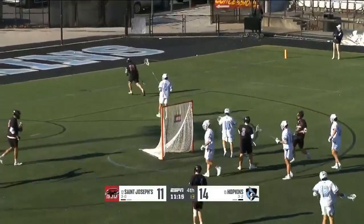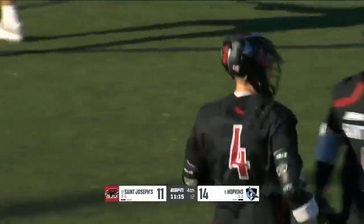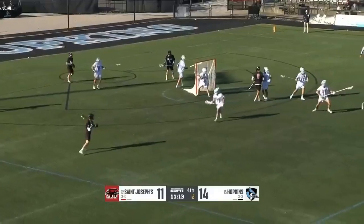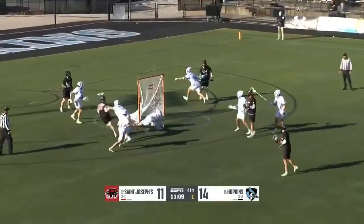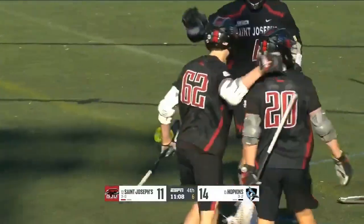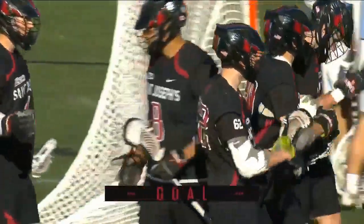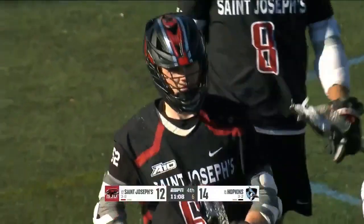Shot sails wide. 12 seconds left to shoot. Yeah, love that out-of-conference schedule for St. Joe's on the back half. Carter Page, shot, score! Tim Marcil guessed low. Carter Page goes mid-biscuit. It is 14-12. The Hawks get back within 2.